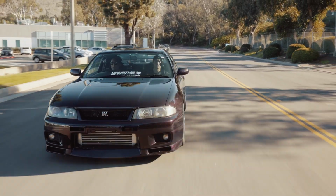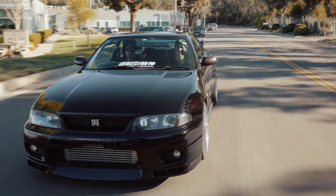How does it feel to drive a GT-R in California, being from Japan, with a right-hand drive car? It's confusing, that's the main thing for me, because I'm so used to driving right-hand drive in Japan, where you drive in the left lane. But here it's opposite. How long ago did you move to the US? It's been over 10 years, like 12 years. Wow, so it's really not even that long.